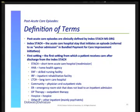The index stay, the acute care hospital stay that initiates the episode, is also referred to as an anchor admission in the Bundled Payment for Care Initiative, the BPCI. The first setting is that setting that the patient moves to immediately upon discharge or within a number of days of discharge from the index or anchor stay. And we have defined the first setting as one that could be a readmission, home health, SNF, IRF, LTAC, community, ER, outpatient, hospital, and other inpatient.